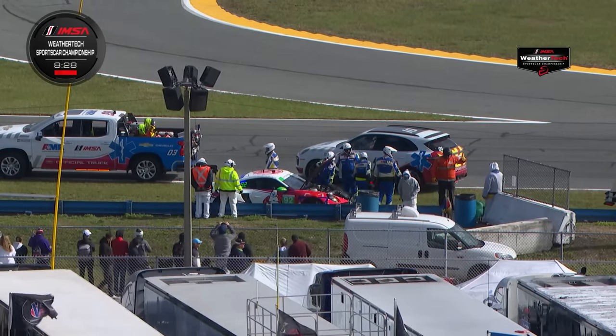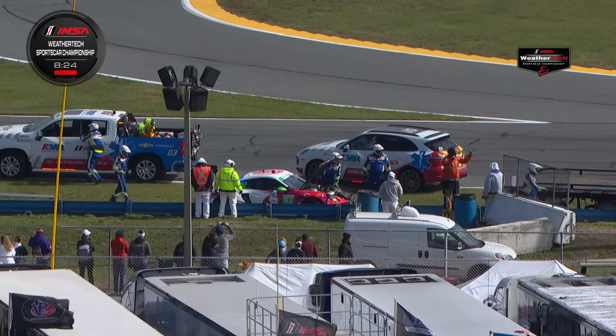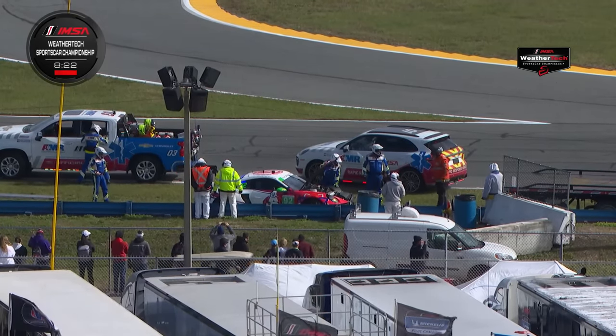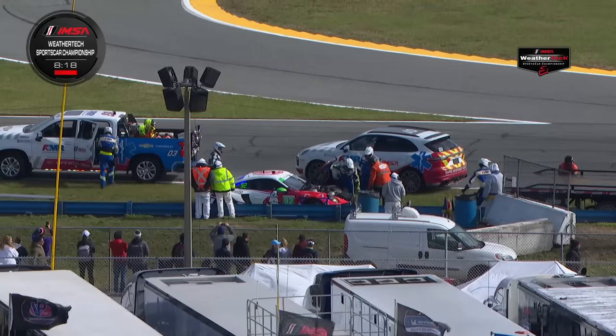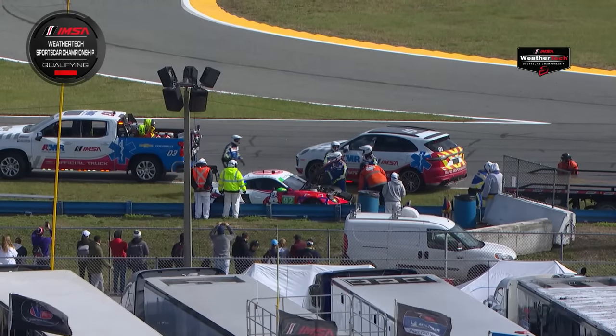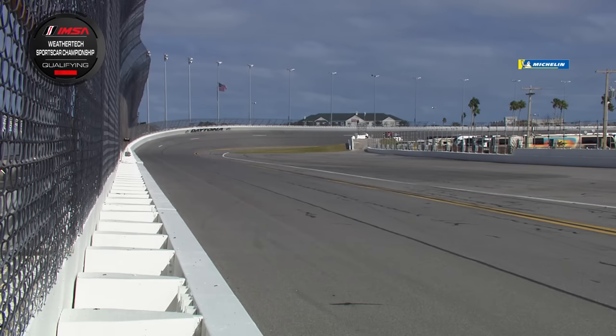And I suspect now that we are underneath the amount of time to get a session that will count for qualifying. Yeah, we are. We're underneath the time to get a session that would count for qualifying.